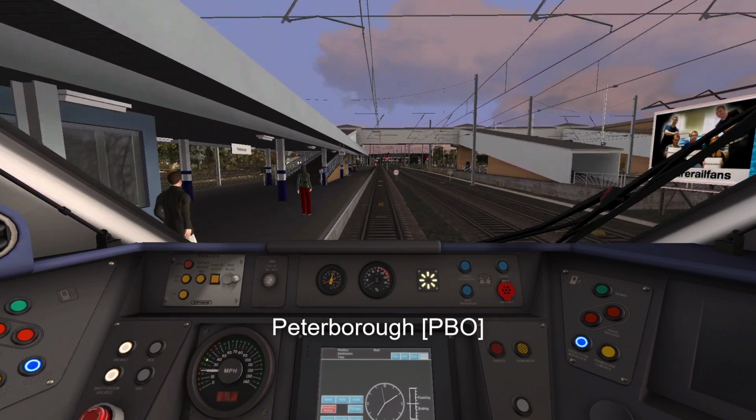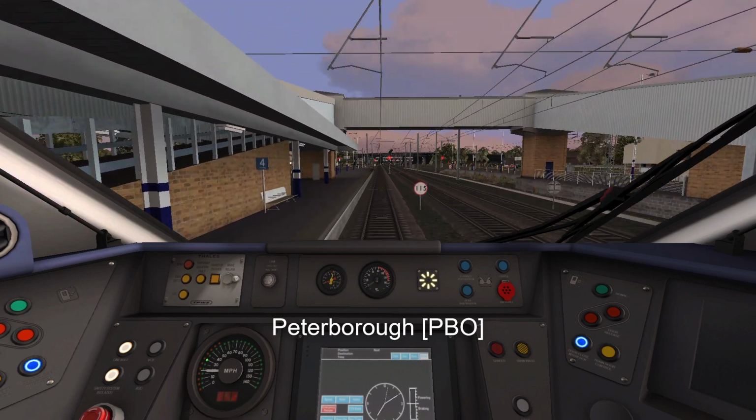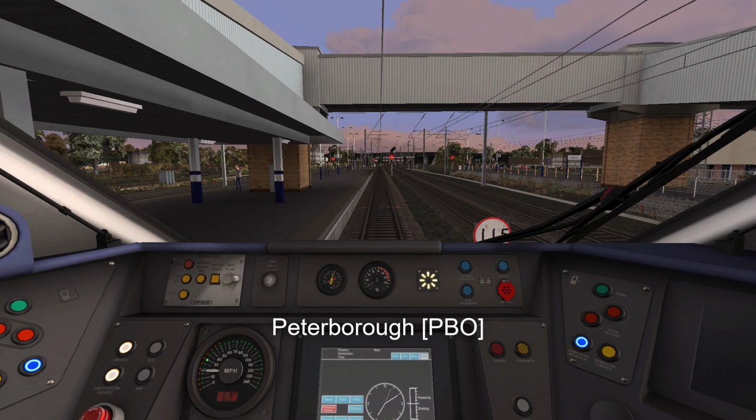So arrival into Peterborough. Aiming to stop right at the end of the platform.